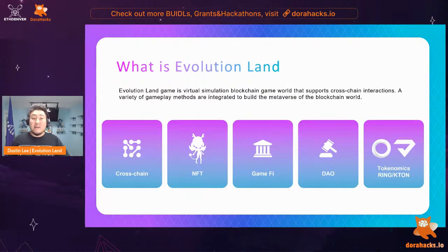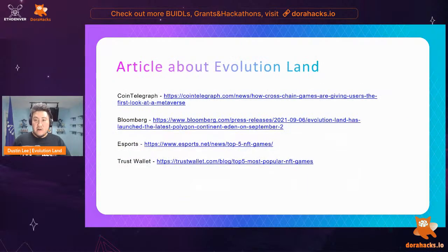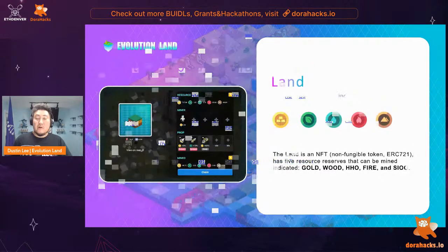Evolution Land is a virtual simulation blockchain game world that supports cross-chain interactions. A variety of gameplay methods are integrated to build the metaverse of the blockchain world. There are various articles on Cointelegraph, Bloomberg, Esports, and Trust Wallet mentioning us as one of the top 5 blockchain games.